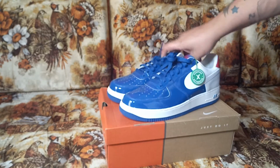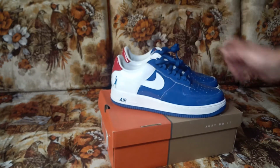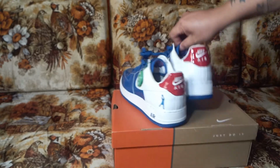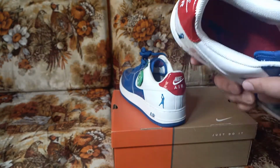Summer is coming, spring is right around the corner. So yeah, sir, these will be getting rocked all over the place. You feel me? Because not too many people got shoes like this from 2006 in this great condition. Still dead stock. Oh, this one doesn't have a shoe insert. And it's getting to the inside as well.